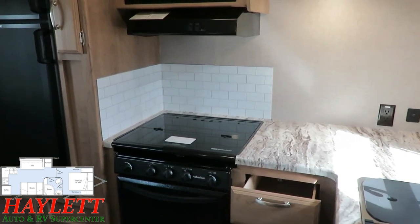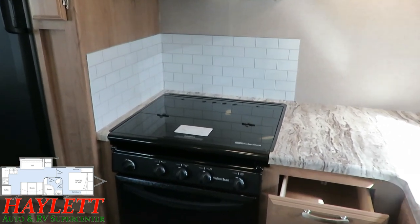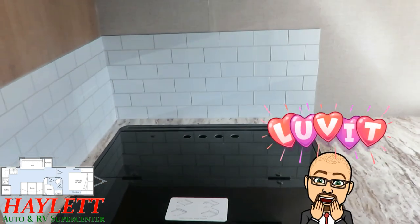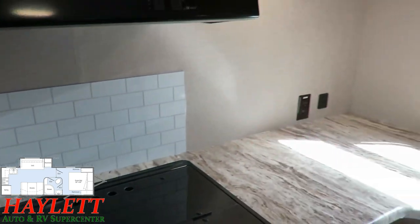Also, the devil's in the detail kind of stuff, guys. The way that right here you have both back and side splashes. That is just an absolute genius move on their part.